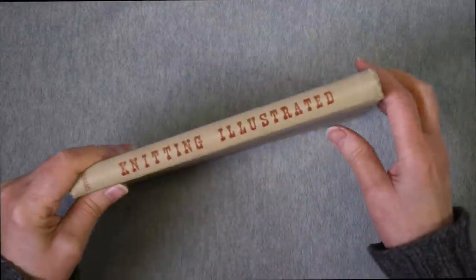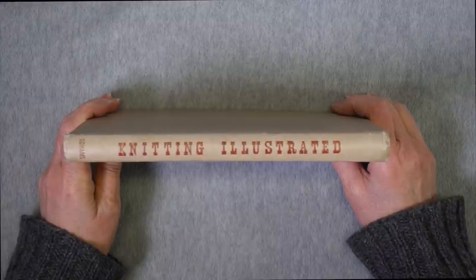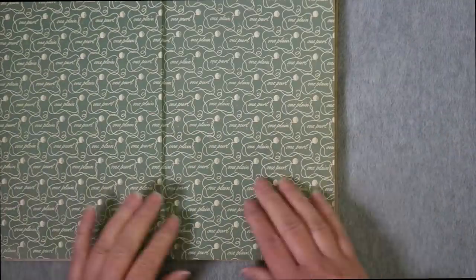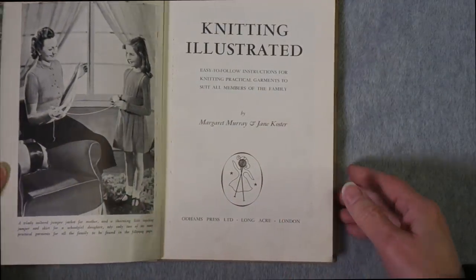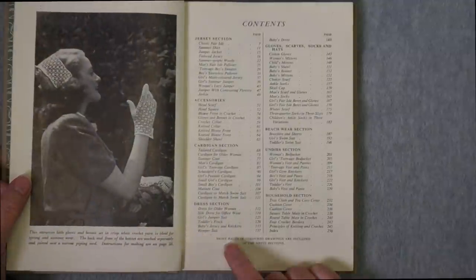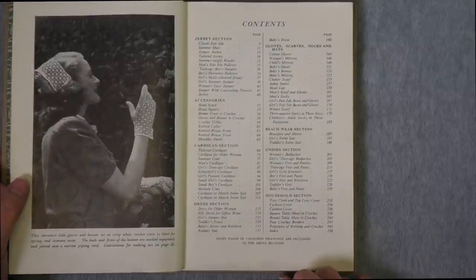So this book is called Knitting Illustrated. That is a completely different title than Practical Knitting Illustrated, Knitted Garments for All Illustrated, and Knitting for All Illustrated. Completely different. Once again, really cool end pages right here. And in this one, we do not have a color title page. We have black and white here. But what we do have, as they mention down here, are 8 pages of colored drawings. So there are no color photographs, but there are some color drawings.